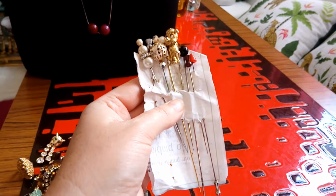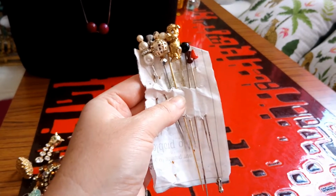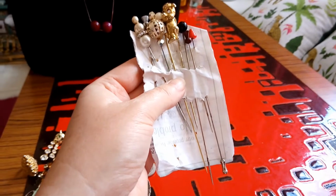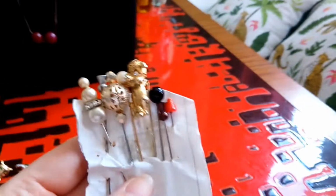If I ever move on from brooches, oh, that's Begonia. Come on, come on. Oh, she's bringing me a toy. Come on, darling. Oh, where's your toy? Hang on, I won't be long.